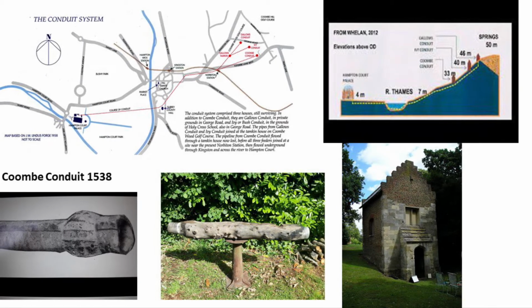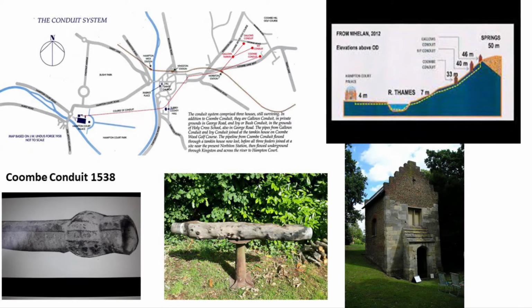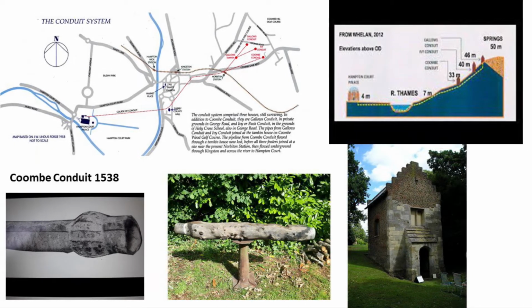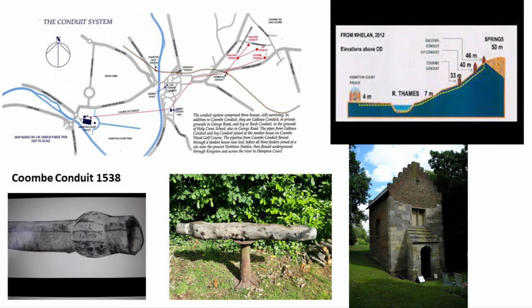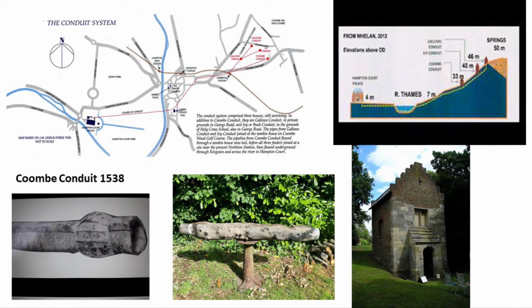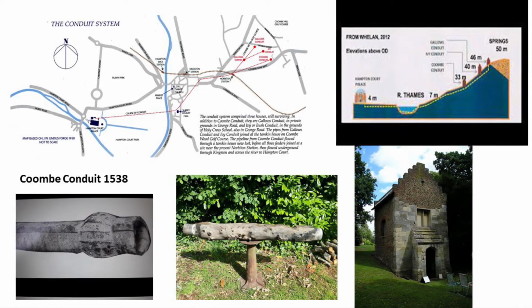They did that with lead pipes. There's a picture of an elm pipe there. That's how it used to be, but this is a lead pipe. And they had two side by side, in case one broke down. And there's Combe Conduit House, which you can still visit. I think it's one of those open garden schemes. I think you can visit it once or twice a year. Well worth a visit. Fascinating place.